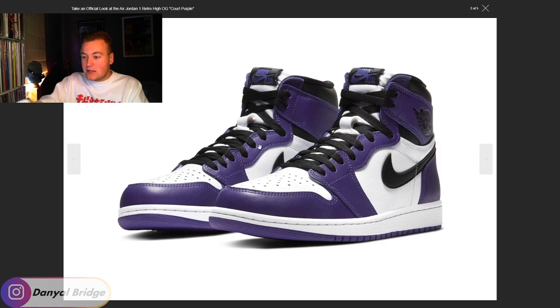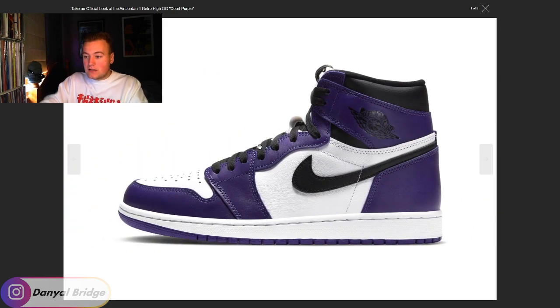Moving on, you can see that we have what looks like not tumbled leather on the majority of the shoe. You can really see it around the purpley parts of it. So this doesn't look like tumbled leather. This looks like the leather, if you have it for reference, that the Chicago 2015 retro has, and that's really good quality leather. Hopefully it's a little bit thicker leather on the 2020 pairs that they're releasing for the Air Jordan 1. I haven't bought an Air Jordan 1 in 2020 yet, so I don't know how the quality differs.